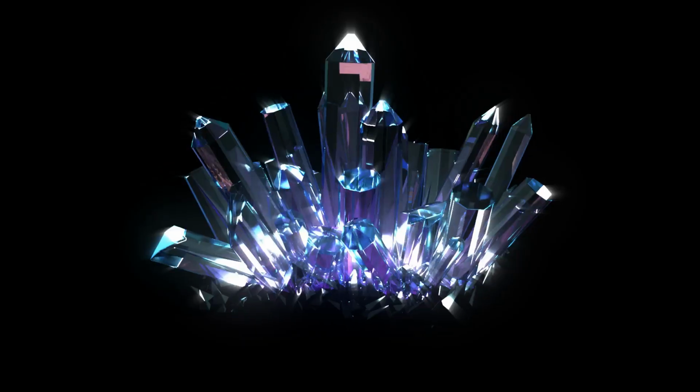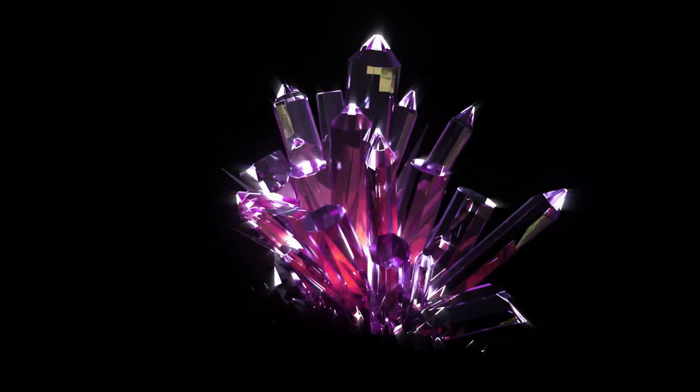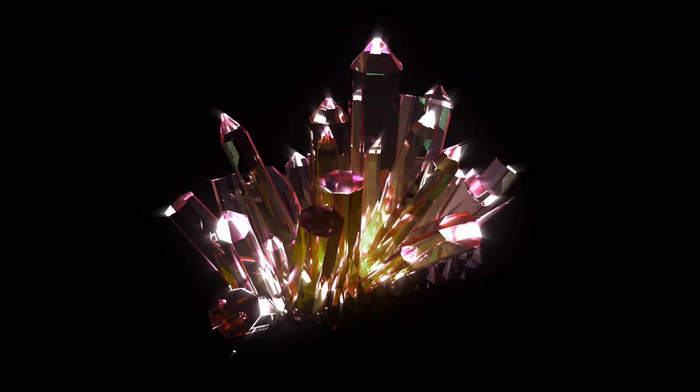Pretty neat, huh? Liquid crystals, on the other hand, are used more in high-tech applications. They change color based on the temperature and the angle of light, creating a rainbow-like effect. This is similar to how mood rings work.